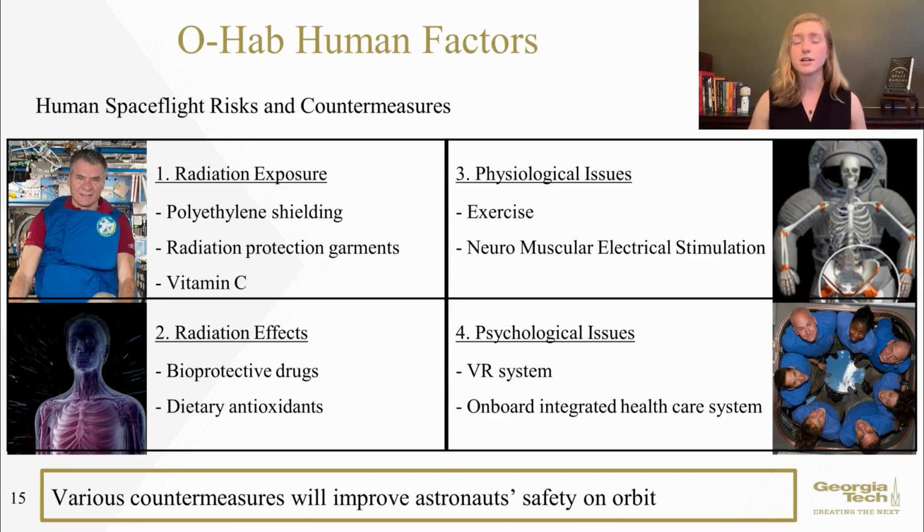Losses in bone density, muscle atrophy, and cardiovascular capacity will be combated with prescribed daily exercise for our active crew members. Crew members in stasis will have neuromuscular electrical stimulation implemented to further reduce the atrophy of muscle. Psychological and psychosocial issues that astronauts experience due to chronic exposure to stressors will be monitored through the onboard integrated healthcare system. The VR system for driving the SHAB will also address mission monotony and provide restorative effects for our astronauts, and will be capable of delivering continued crew training throughout the mission.